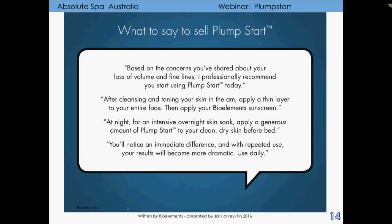The Advanced Vitamin C I would use for clients that were younger, that haven't got as much loss of volume, that have only fine lines and maybe a more dull complexion. And then I would use Plump Start for those that have definitely lost the volume. Okay, so I hope that helps.